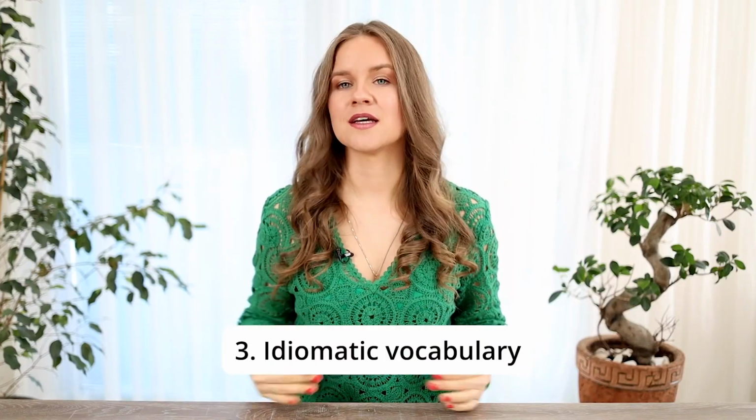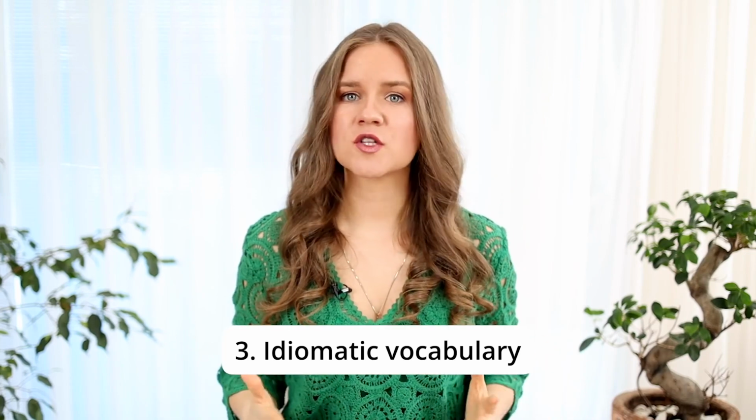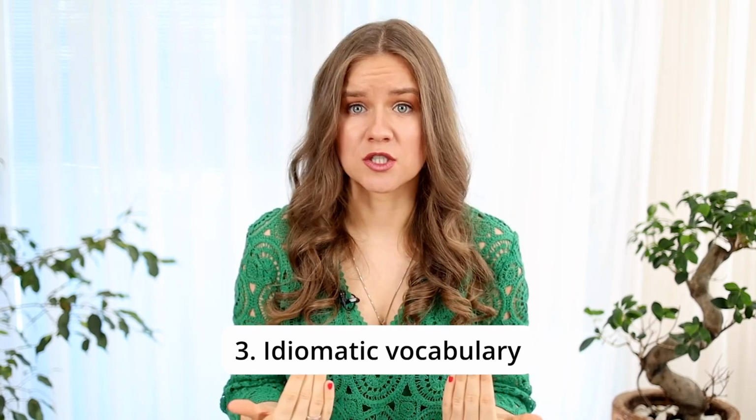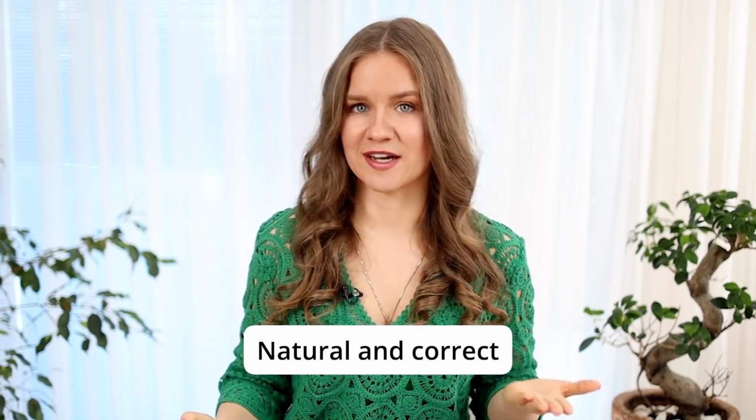3. Idiomatic vocabulary. Anything idiomatic refers to expressions that cannot be understood by their literal meaning. A common misconception that many students have is that idiomatic vocabulary is all about using idioms. The truth is that it's highly unlikely that you'll need many idioms on the day of the test. In fact, if your English is idiomatic, it means that you use expressions that are natural and correct.